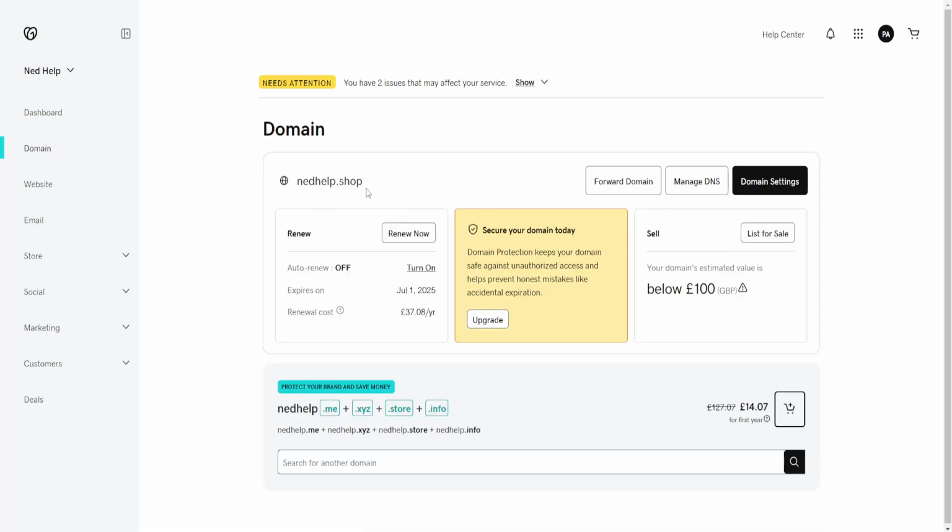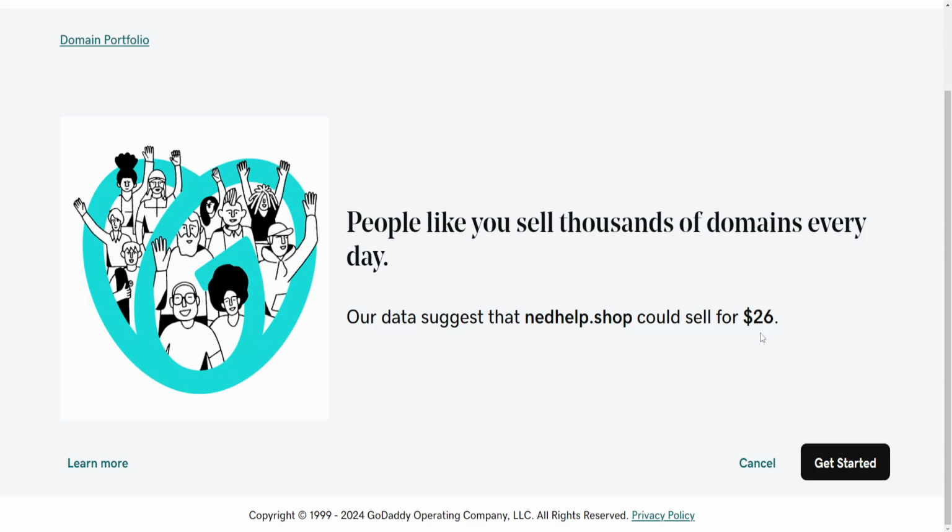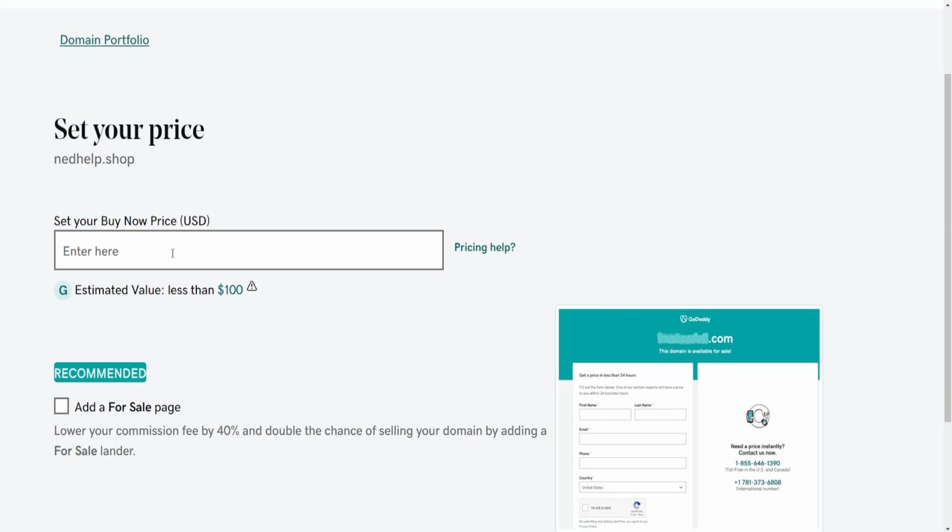and it's going to show us this one, so you can see this option, list for sale. Once we select it, it's going to load up a new page which will give us an estimate of what we can sell this domain for. So $26. If we click on get started, we will have to set the buy now price.